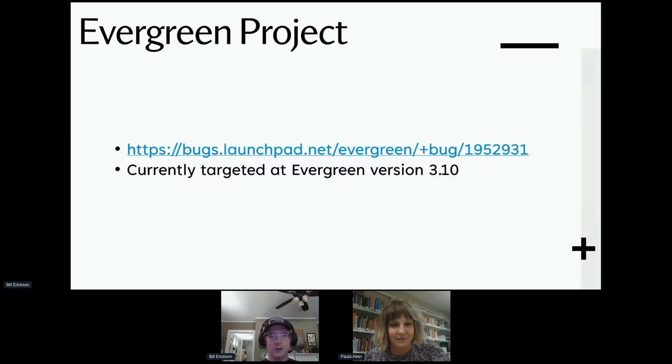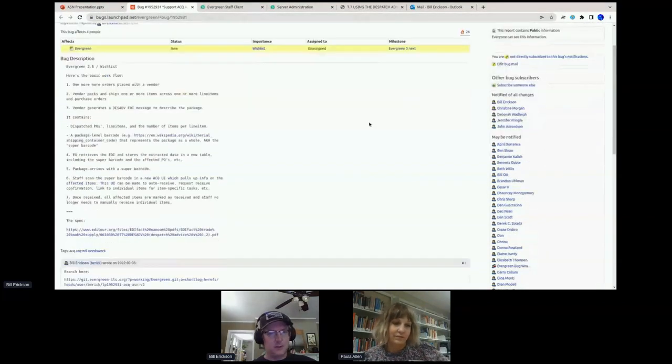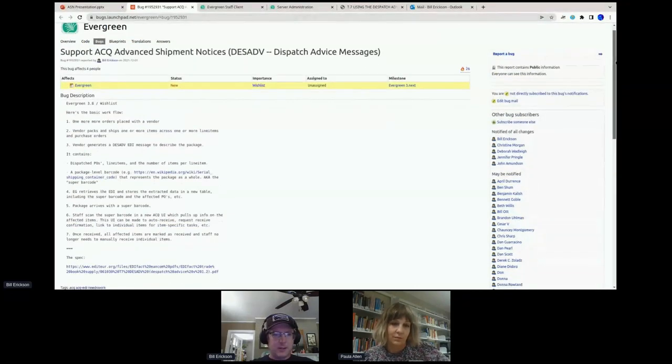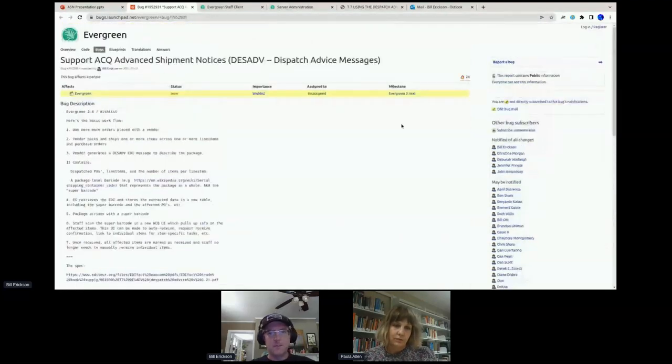So what are we talking about as far as Evergreen is concerned? There is a project page, or a Launchpad page, I should say, open for this project that we're working on. 1952931. And it does have a pull request. It's currently targeted at the next release of Evergreen, presumably 3.10. And as I've noted on the Launchpad side, I just need to add some release notes. Otherwise the code is ready, minus any other things that come along as Paula and the rest of the team are using the new features.